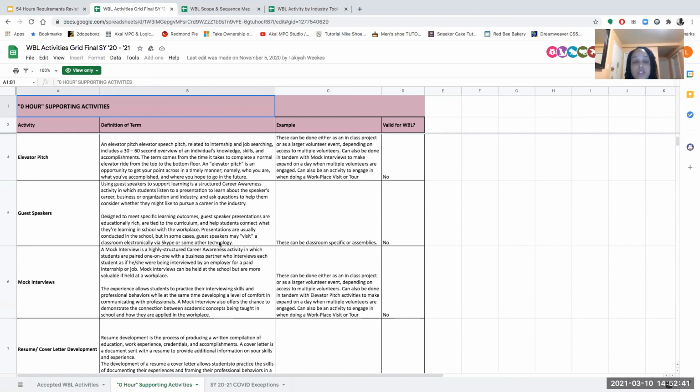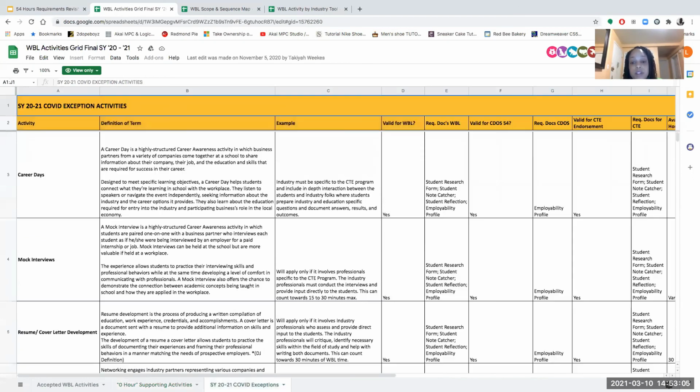So, obviously you would need to do a resume before you could get to an internship. You would need to do an elevator pitch before you could get to potentially a job shadow. And things of that nature. And so that was the original description of 0 hour supporting activities before COVID. Once COVID hit, we created a third column. It's called School Year 2021 COVID Exceptions.